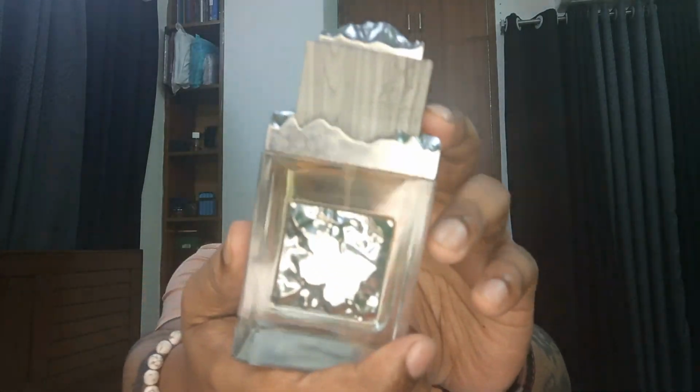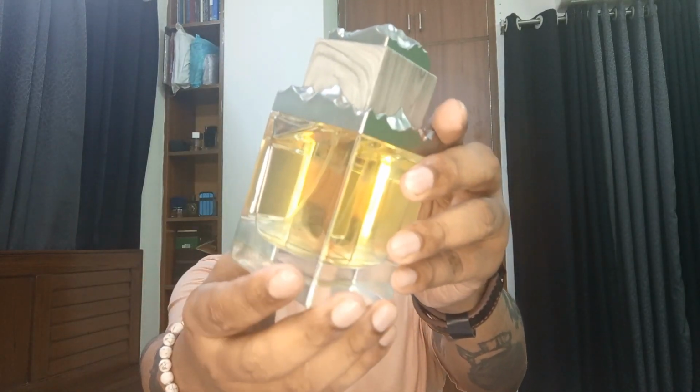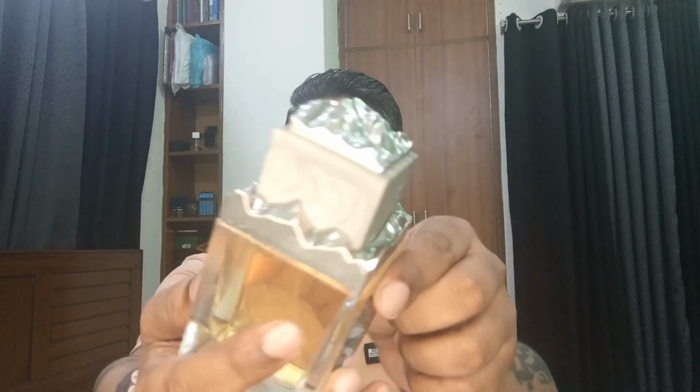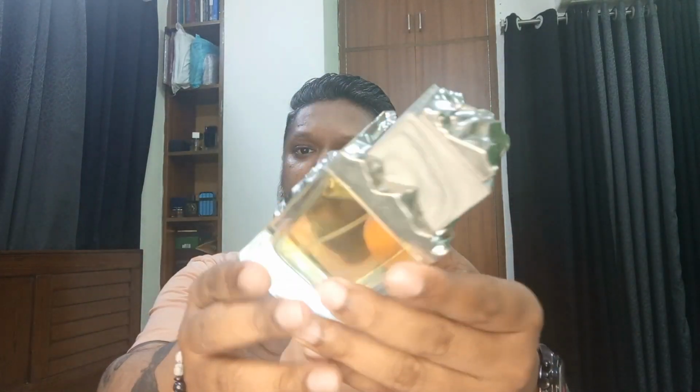The bottle is interesting. So, this is the bottle. You can see the juice color. See this rocky surface. The bottle looks okay. Lava written here. Some people will like it, some will dislike it. 50-50 for me. I like it, I also don't like it. So Lattafa, Lava, Maison Alhambra Lava.